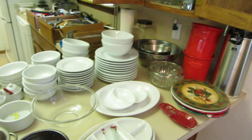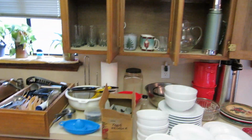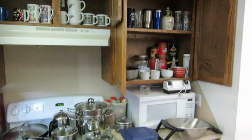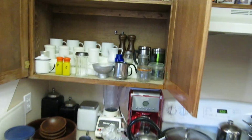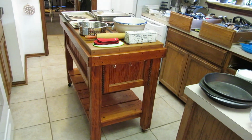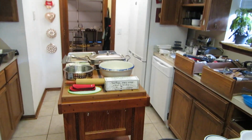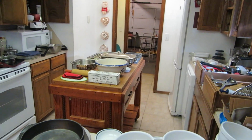And over in the kitchen, lots of Williams-Sonoma white dishes and tons of kitchenwares. We have some Calphalon pans. And what I also think is really cool, we get to sell this kitchen island. This kitchen island is massive, huge butcher block top with drawers. If you have a big kitchen, this would be wonderful. It's actually a little bit big even for this kitchen, but just a really nice butcher block.